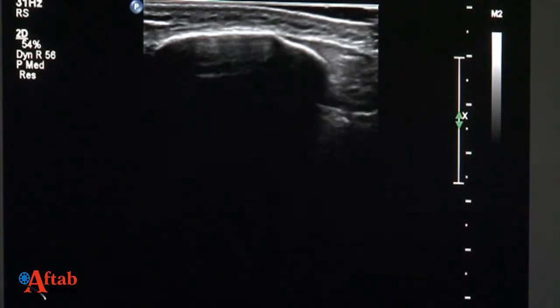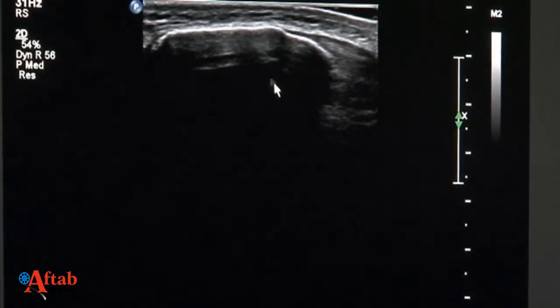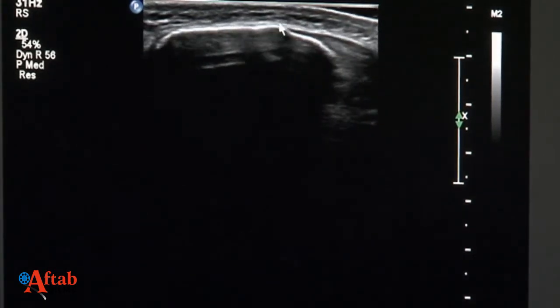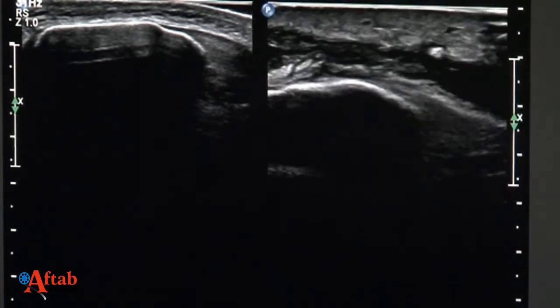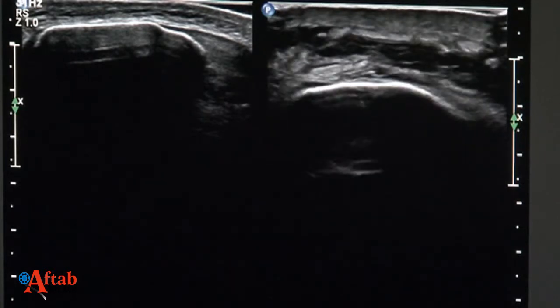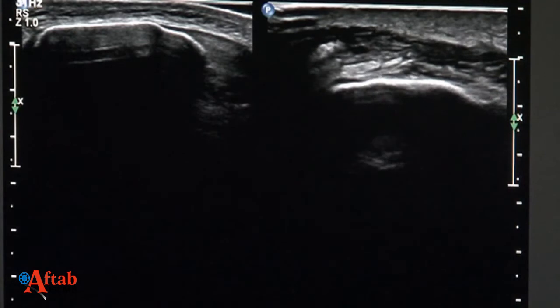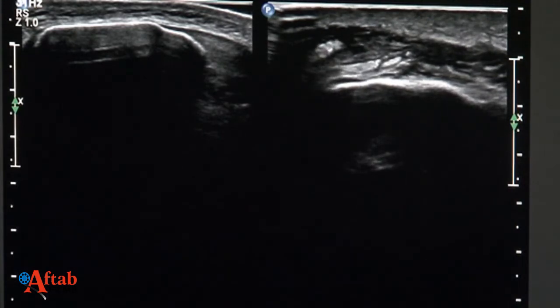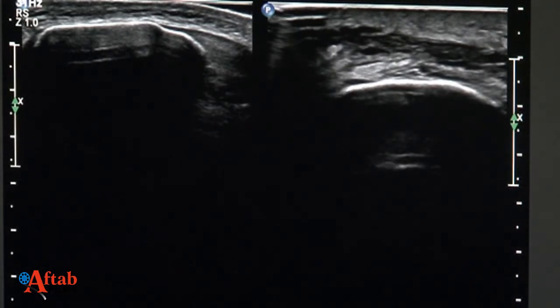Can we have a split screen image, please? No, split, dual, perfect. So I'm going to freeze this here for you, and I'm going to come on the other side. If you can see, underneath is the acoustic margin of the patella, and you can see the soft tissue that has increased in depth.